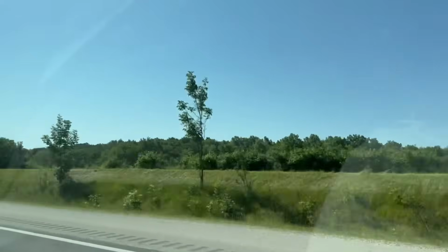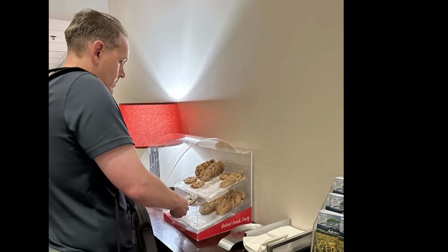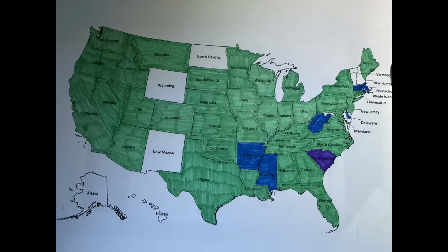So we headed out to our hotel for the night. We ended up staying at a Country Inn and Suites, which was actually really good. I think this might have been the best hotel of the trip. Why? Because they had free cookies when you check in. It's like, cookies, check that out. I got a chocolate chip cookie.